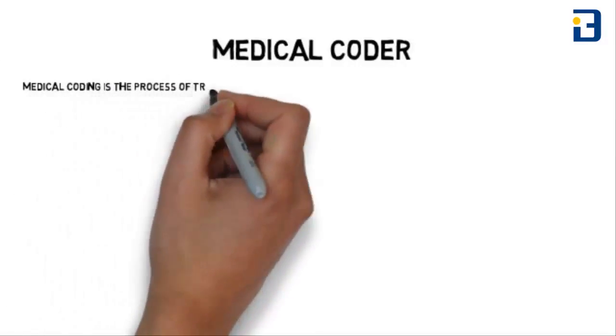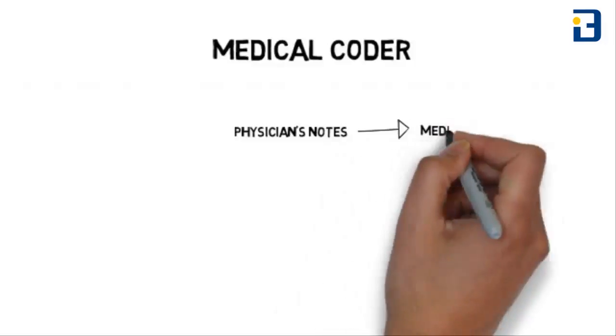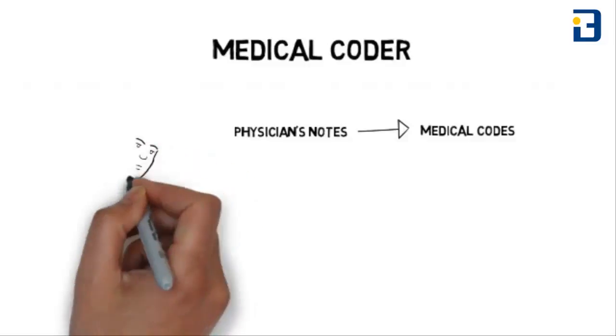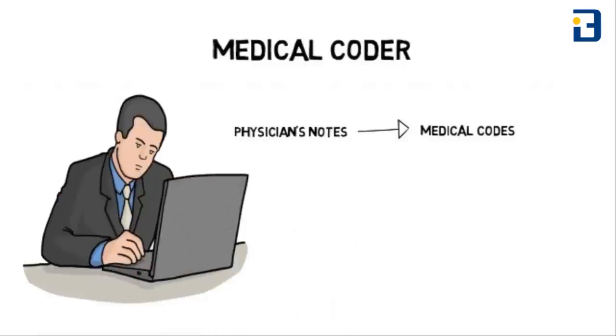Medical coding is the process of transforming the description of medical diagnosis and procedures into universal medical code numbers. The medical coders translate the physician notes into useful medical codes. The medical coder abstracts information such as the patient's diagnosis, procedures performed during his visit to the physician, the physician's name, lab results, etc. from the documentation and then assigns the appropriate codes.